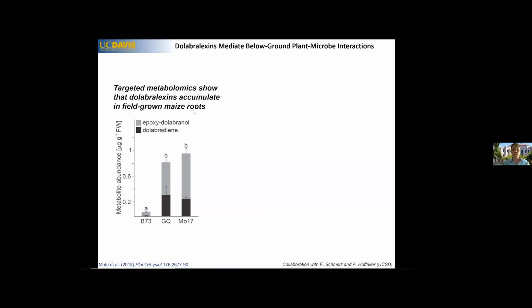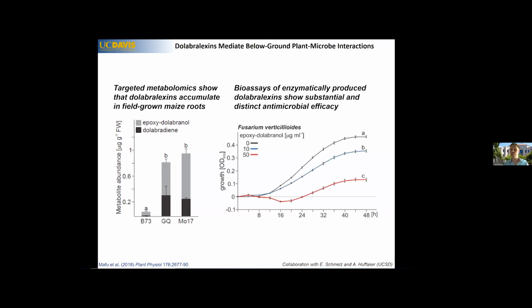And so this actually then allowed us to show that these dolabralexins indeed are accumulating in field-grown roots of different maize varieties shown here. So they're indeed relevant in planta. And we could then further use our combinatorial assay system. We upscaled it to 20-liter E. coli cultures that allowed us to purify milligram amounts of these dolabralexin compounds.